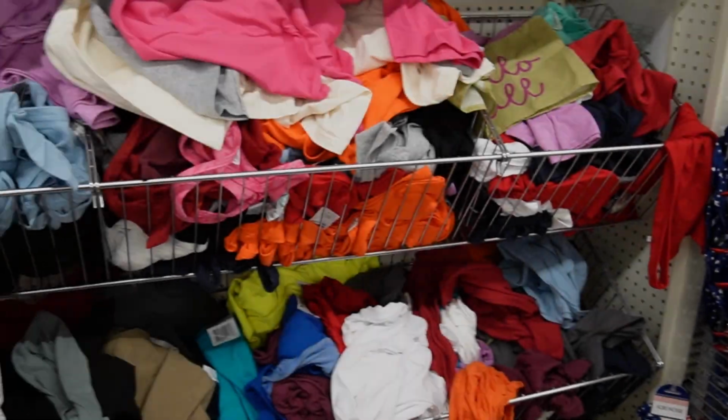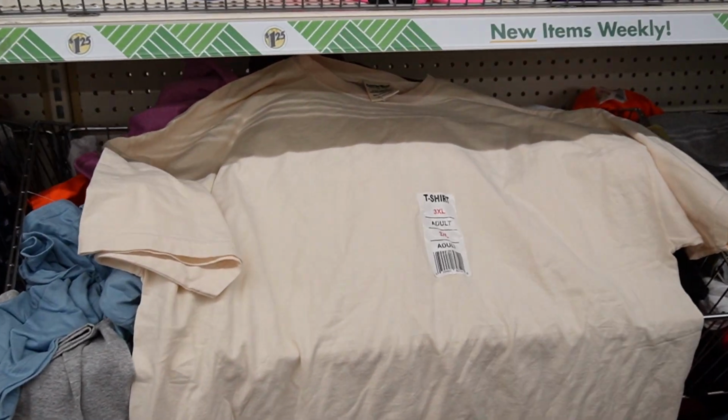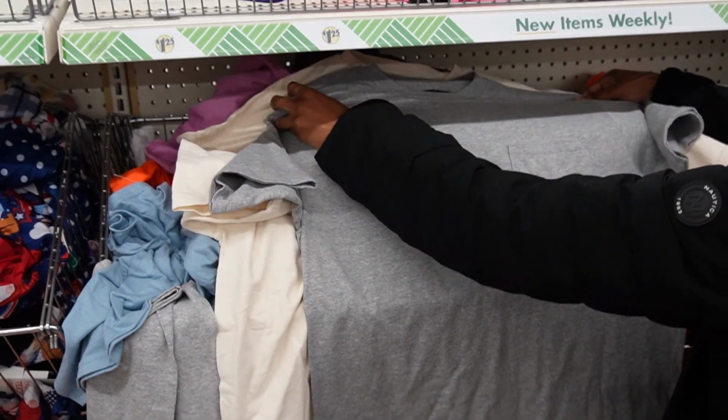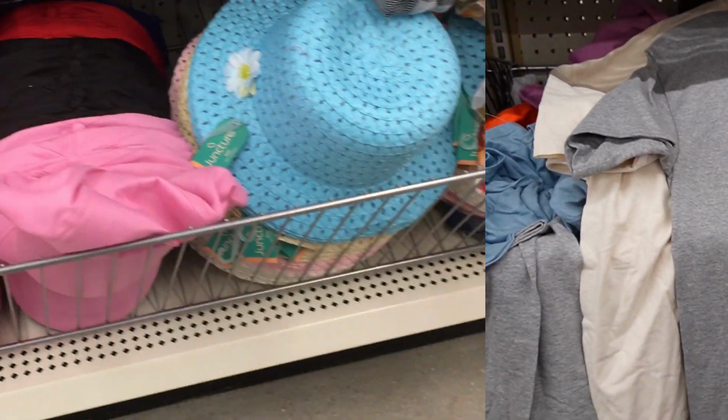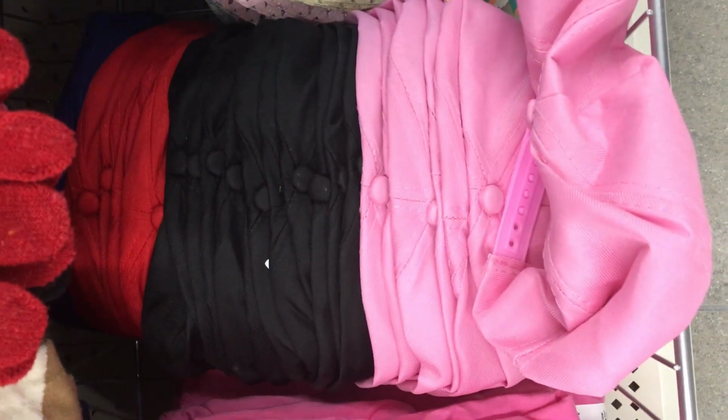The first item that I found was a shirt. And shirts are a great thing to get from Dollar Tree because you can use them to embroider things on. You can also pick up a hat to go along with the shirt, and this is just another great thing that you can use to embroider.